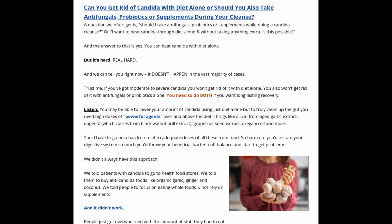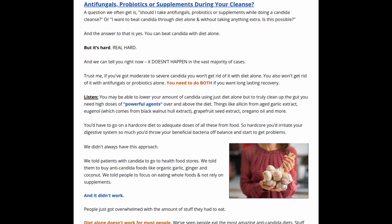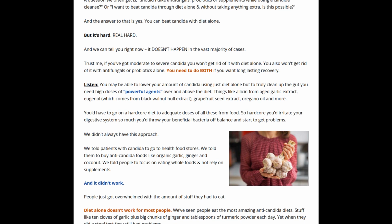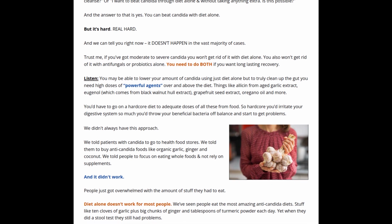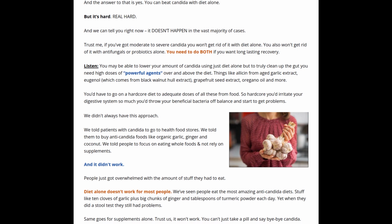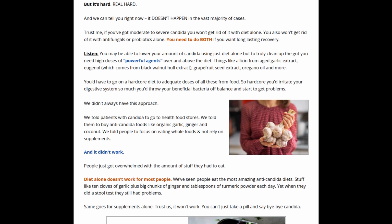But it's hard. Real hard. And we can tell you right now, it doesn't happen in the vast majority of cases. Trust me, if you've got moderate to severe Candida, you won't get rid of it with diet alone. You also won't get rid of it with antifungals or probiotics alone. You need to do both if you want long-lasting recovery.